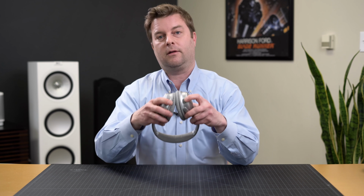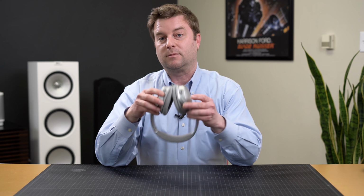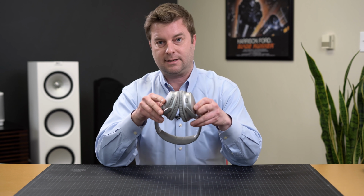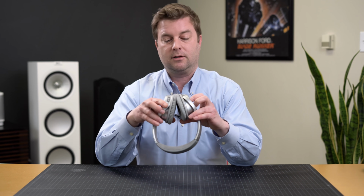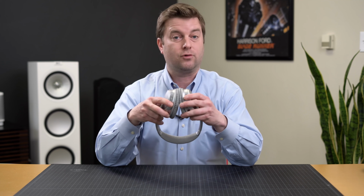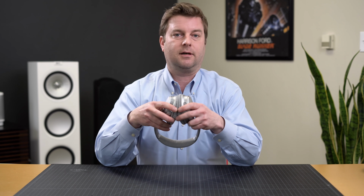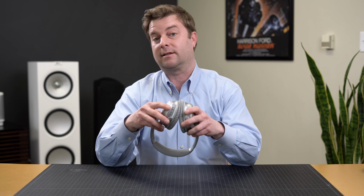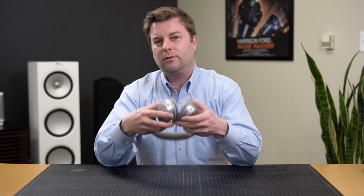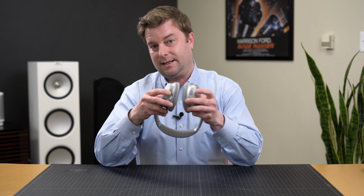And then over here, this is what makes them the QC35II. They added a button specifically for the Google Assistant and Amazon Alexa. So if you put these on, you're connected to your phone, let's say it's an Android phone, and you press this button, it can automatically give you updates on the most important stuff. You can also ask it questions. You know what Google Assistant and Amazon Alexa are for. Bose just makes it really easy to access them.